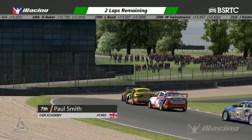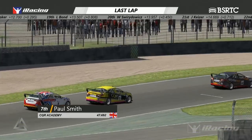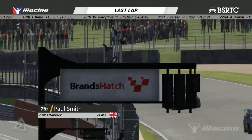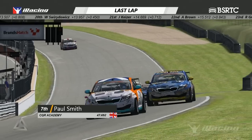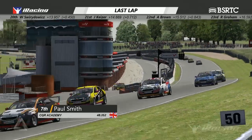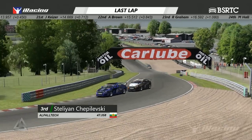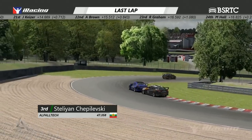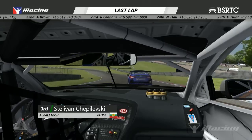Chepelevsky's about 2 tenths behind Andreas Katz, and he's got 1 lap to go if he's going to try and make it past the German driver. So it's a replay of almost race 1. However, they're not fighting over the race lead this time. Chepelevsky 47.3, Katz 47.3. So Katz seems to have restored parity here. Katz a little wide through Paddock Hill, and it's just enough for Chepelevsky to get a sniff.